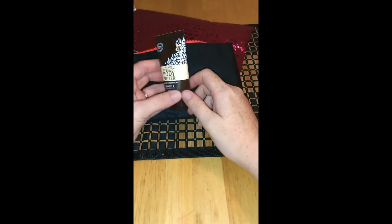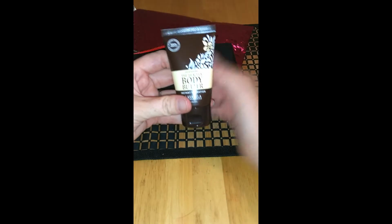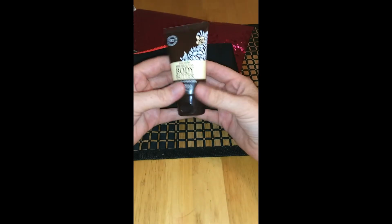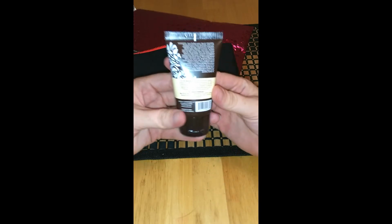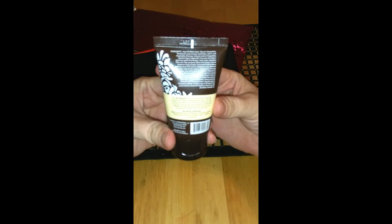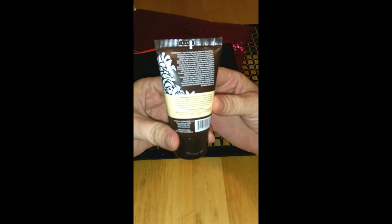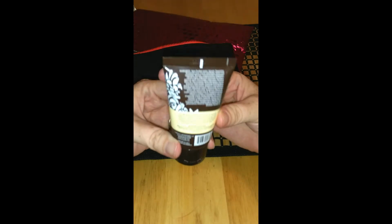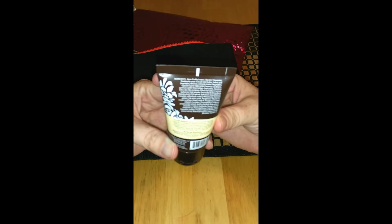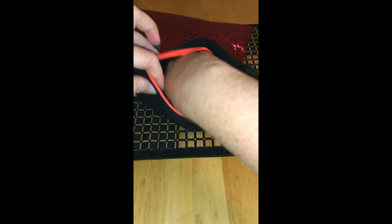It smells really good. It's not like overpowering vanilla, and I'm not really a huge vanilla fan, but it smells really good. I really like it. It's almost like perfumey smelling. It smells really, really good. I'm excited about this. I love it. Love it, love it, love it. Awesome. All right, let's see what else we got.